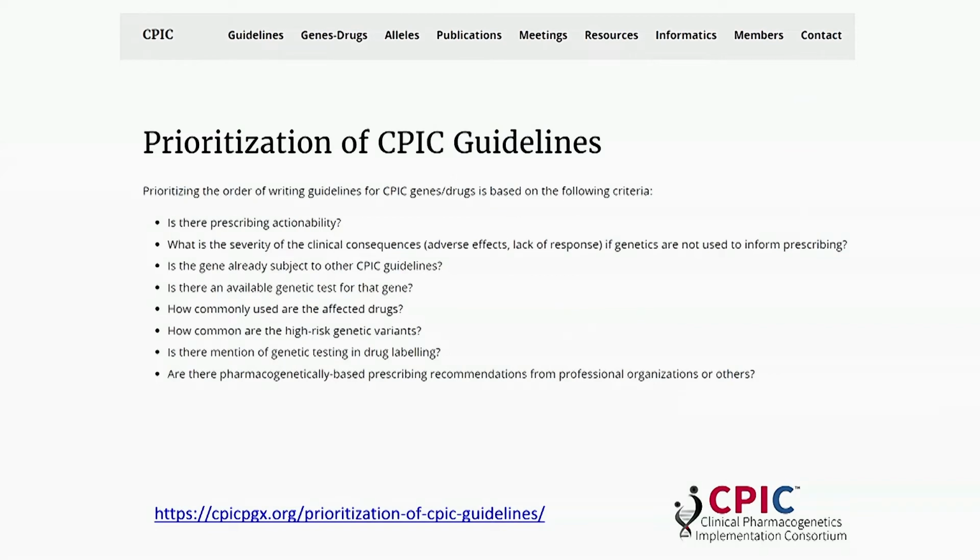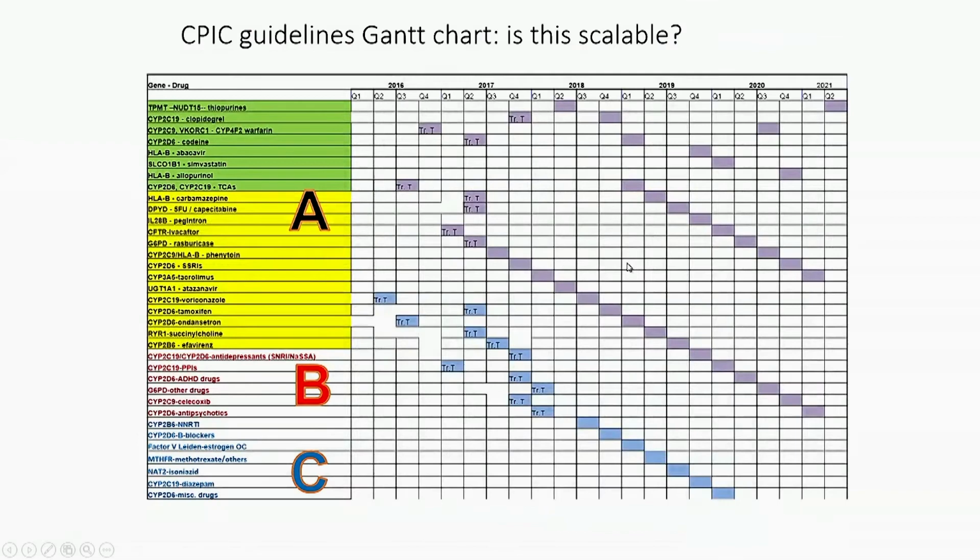The way in which guidelines or gene-drug pairs are prioritized includes a number of different elements. Is there prescribing actionability? What's the severity of the clinical consequences if genetics aren't used to inform prescribing? Is there an available genetic test for that gene? How commonly used are the drugs, or how common is the genetic testing? How common are the high-risk genetic variants? Is there mention of genetic testing in the drug labeling? And are there pharmacogenetically based prescribing recommendations from other organizations? So all of these go into how we are constantly reprioritizing which gene-drug pairs to tackle and prioritize first.